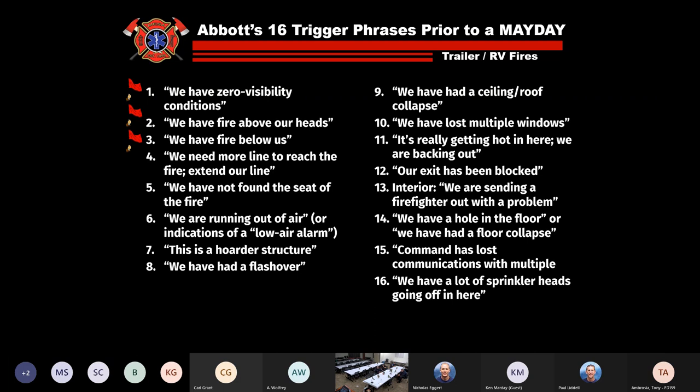We need more line to reach the fire, extend our line. Probably not going to have this a whole lot in trailer fires. It could occur, obviously. I think you may have more challenges based upon layout and additions, as far as being able to get the line you need into the right portion of the trailer. But typically, we don't have setbacks that are great in our trailer parks to the point where we can't get a hand line to each end of the trailer if necessary.